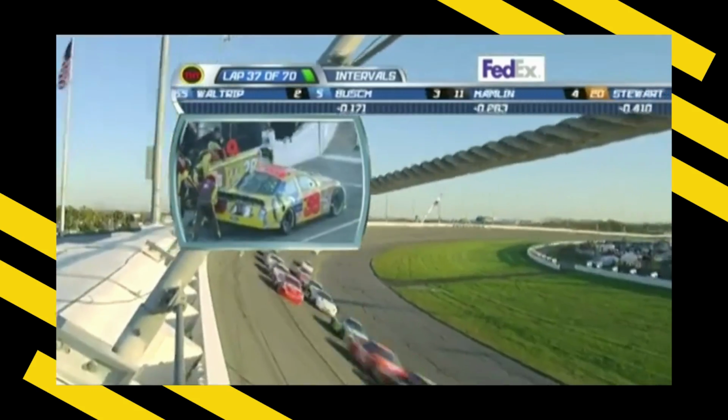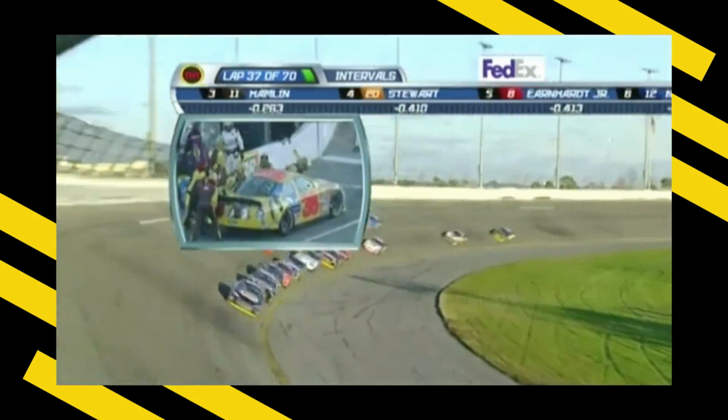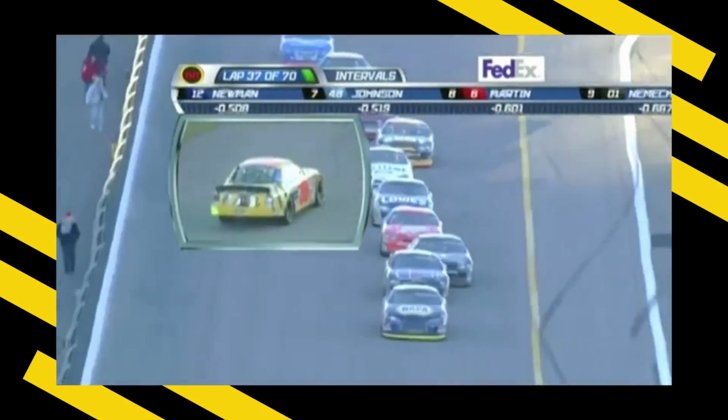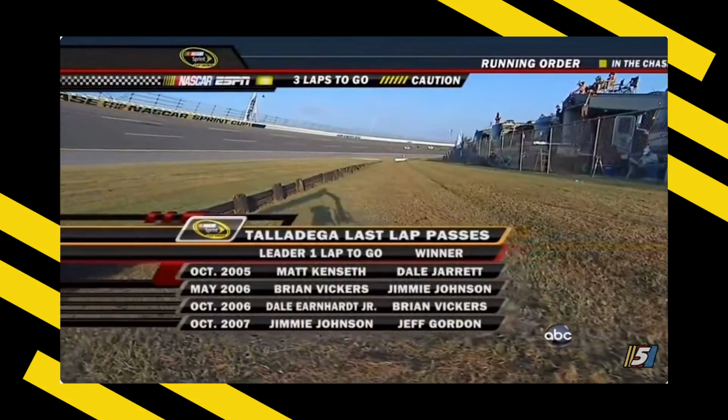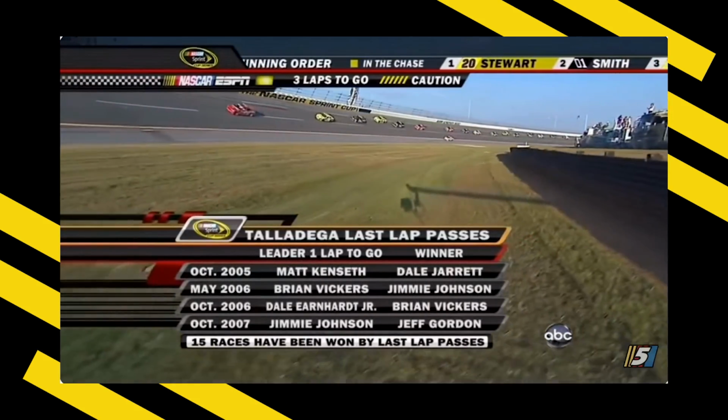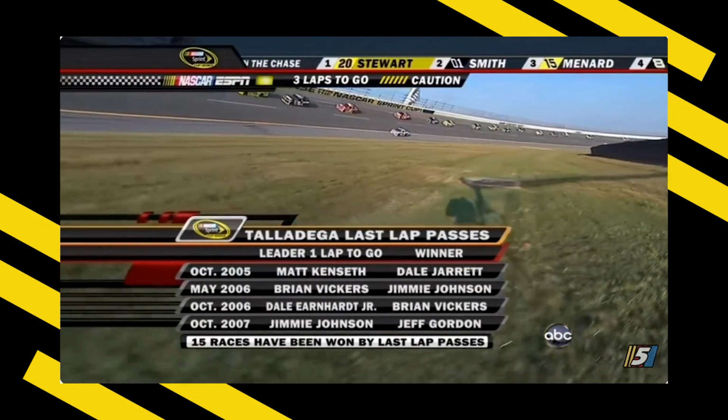If a driver's only option to avoid a wreck is to go below that yellow line, does that mean there should be a penalty or not? And again, that's up to NASCAR. Next up, we go back to Talladega, this time for the 2008 Amp Energy 500. It follows the same dilemma as Carl Edwards, where you're doing the right thing, but there's a consequence to that.